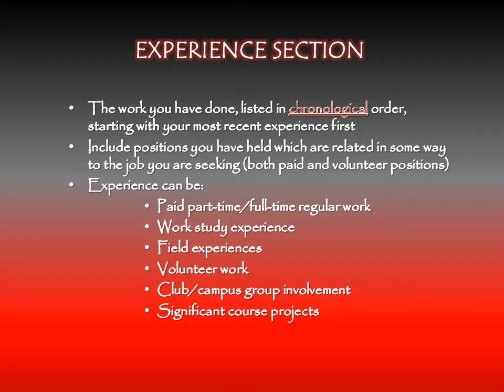If you're a teacher planning on teaching, this is going to be important for you. Club and campus group involvement. Grad schools want to know how involved you were as an undergrad. Employers are going to want to know how you get involved with the commitments that you take on. And employers will just appreciate knowing that they have somebody who does like to get involved with different aspects of their employment.